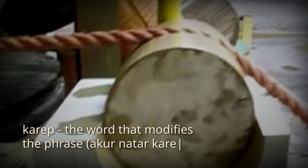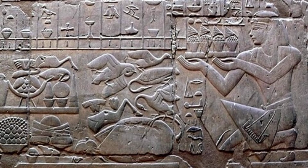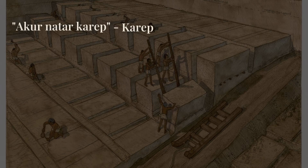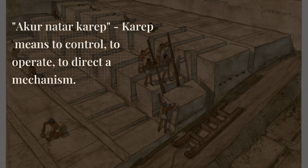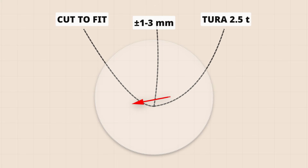But the word between them, the word that modifies the whole phrase, is karep. And karep does not mean ceremony. It does not mean ritual. Karep means to control, to operate, to direct a mechanism. The phrase describes a device, a precision device, and the limestone blocks are being cut to fit it.